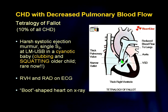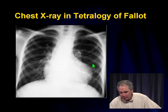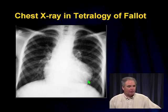Rare now because we don't let kids get to be 5, 6, 7 years of age without repairing them anymore. On the EKG, right ventricular hypertrophy, right axis deviation. And here is the famous boot-shaped heart you've all been waiting for, okay? All right, you happy now? All right, boot-shaped heart of tetralogy of Fallot. By the way, uplifted apex, that means right ventricular hypertrophy, okay?